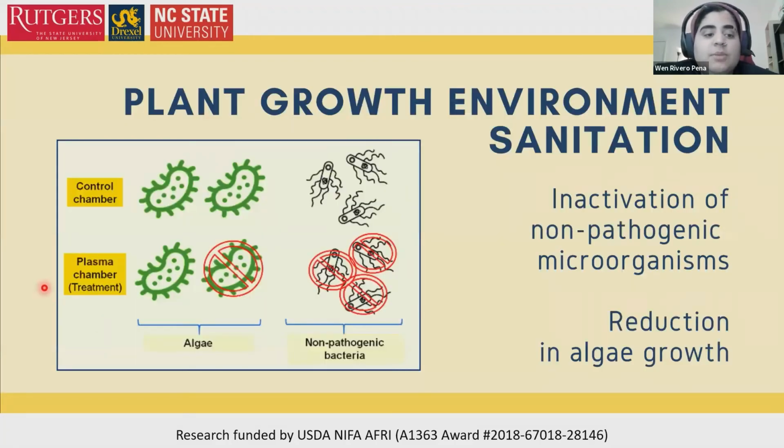Also, when we look at the growth environment, we saw that there was a reduction in the amount of microorganisms grown in the nutrient solution for our plasma one compared to control. We had less algae, and we also had a complete inactivation of E. coli DH5 alpha. This led us to conclude that plasma technologies are a promising alternative for hydroponic sweet basil farmers, such that they can make safe, high quality, and high yield products.